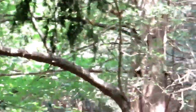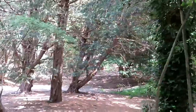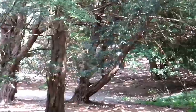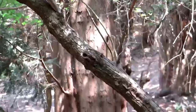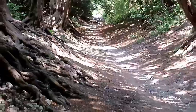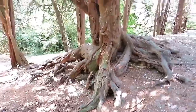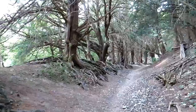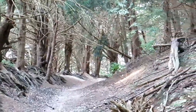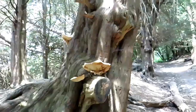I'm almost expecting some freaking Ewoks to come out. That's amazing. That's going to get steep though. It's going to be another mission. Squirrels everywhere. Really big fungus on that tree. Looks really good.